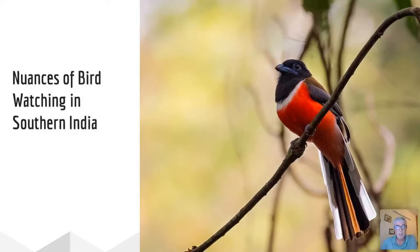Okay. Which is a bird, actually, I'm not going to mention again in this presentation, but a Malabar Trogon. Rather like last week's presentation in the Himalayas, I did lots of colorful birds, and I'm doing the same again today, no apologies for that. There are some pretty amazing birds here in South India.